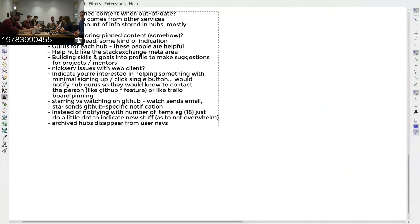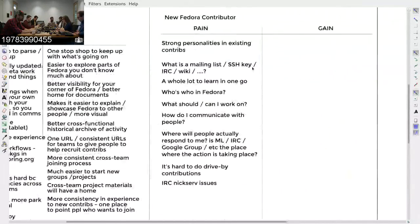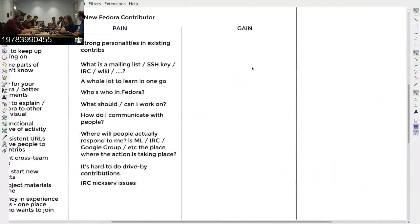Okay. So let's see where we were. We're talking about the contributor pane, and let me just check the time so we know where we're at. Oh, it's already 10. Well, we're going over a little bit, but we should probably at least have some gains for new contributors. I would think that some of these are going to be the same. And a compass. A map with a compass.